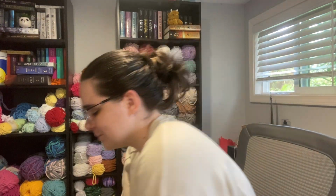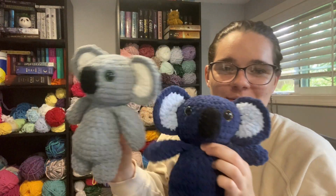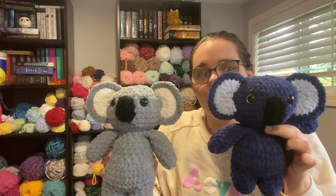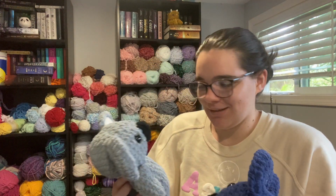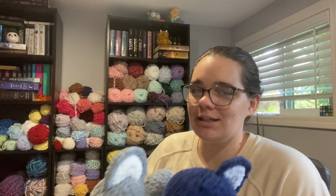Up next we have my Callie the koala pattern. So this is the first attempt and this is the final attempt, which I like a lot better. The body is shorter, and the only thing that you have to sew on is the nose and the ears, which is really nice. This pattern is currently being tested, but it's releasing June 6th. So it should be out by the time this video is uploaded. So go check that out.